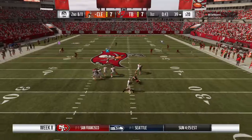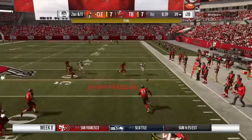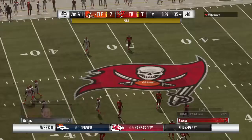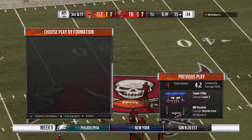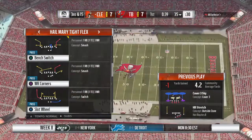Now Wentz throwing on 2nd down. Flushed out right. And a flag comes in as that one falls incomplete. Well, let's see who this is on. So he was past the line of scrimmage when he threw it. And as they say, that's a no-no. Got to be able to understand where you are on the field and not cross the line before throwing the ball downfield.